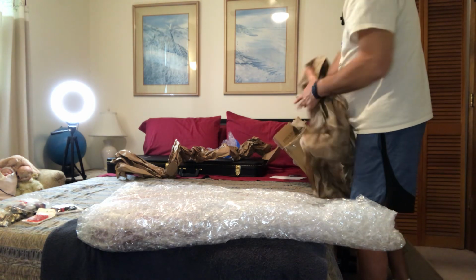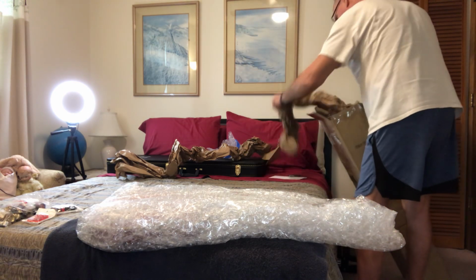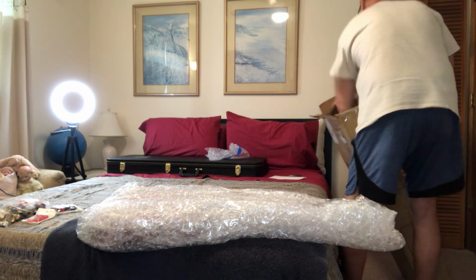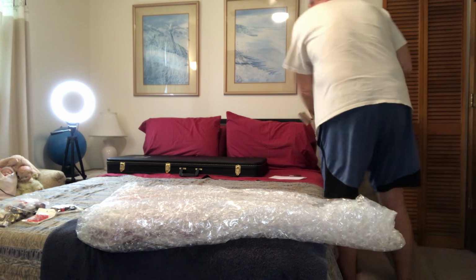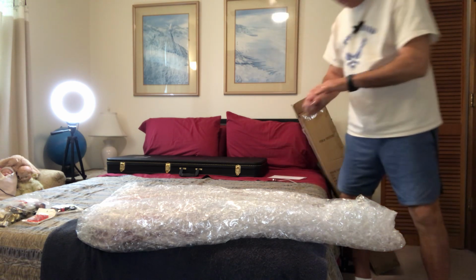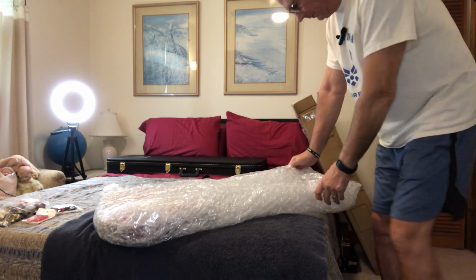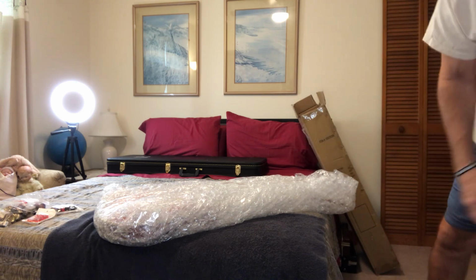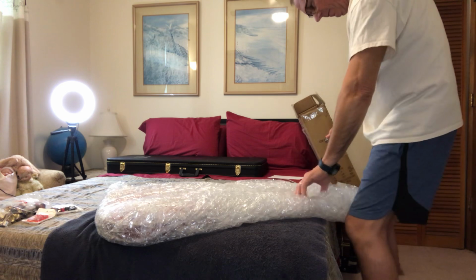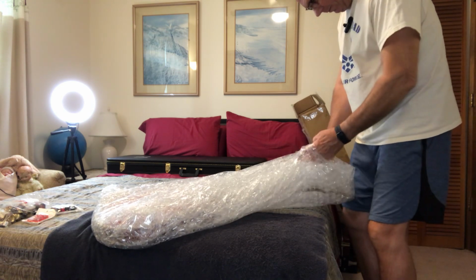I have to say that this is a real shit job unpacking. One of the worst I've ever seen. Yep. Should have left it out for the stupid tape. Where is the tape?